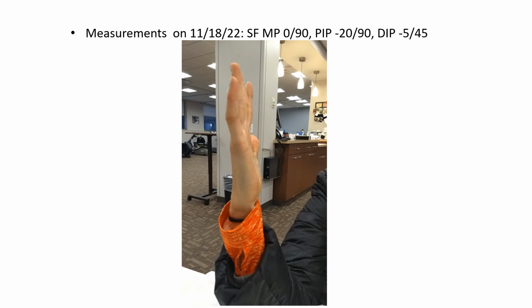So all in all, after this was all said and done, it was probably another couple weeks. I only saw her about 4 times after we took that cast off, last being this past Friday. And therapy's not completely out of the picture. She sees the doctor again on the 30th. But I think, anyways, this is her range of motion.